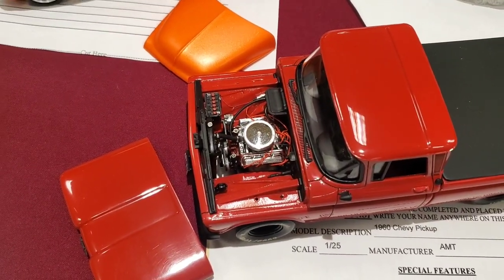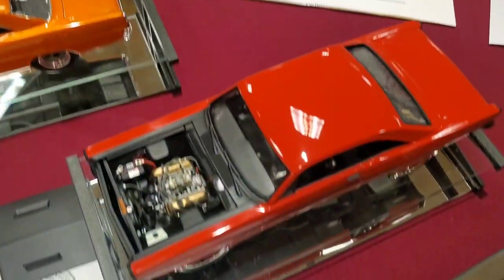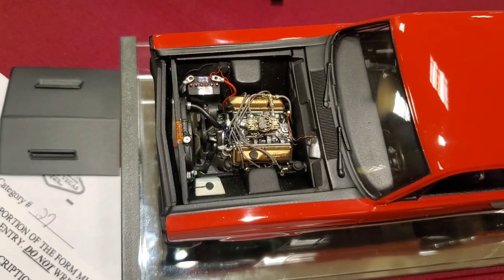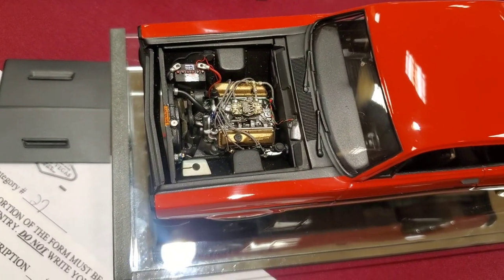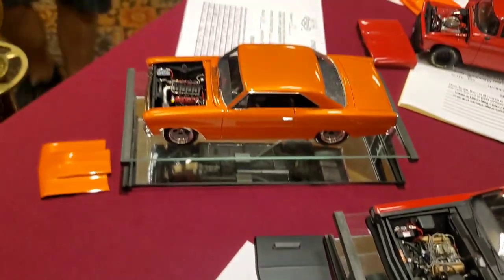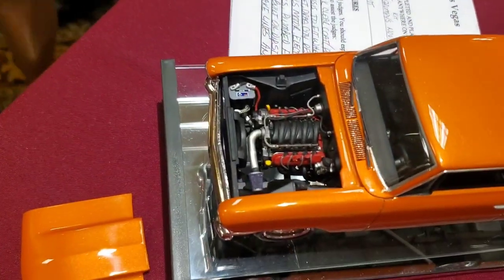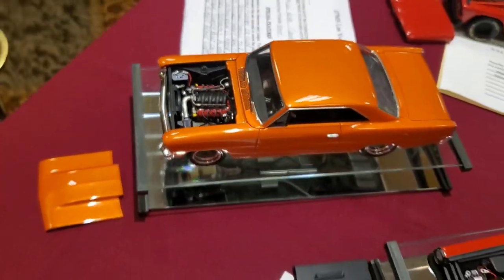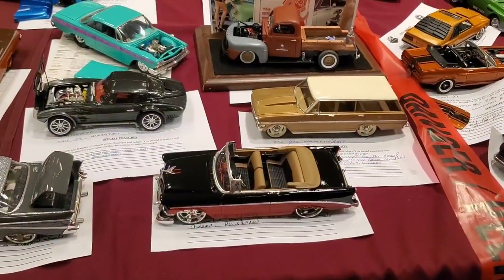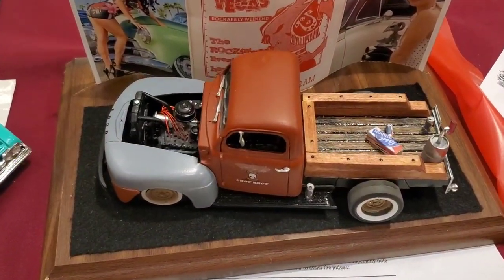So this section has so much amazing engine detailing. I've just had to take a hot minute and show you some of this amazing work. Hopefully that shows up okay for you guys. It's pretty spectacular. There we go. Nice. Oh, beautiful paint job. I love orange. I wish I had a turntable. Fantastic. Oh, neat. There you go.